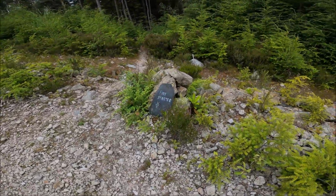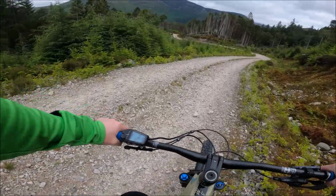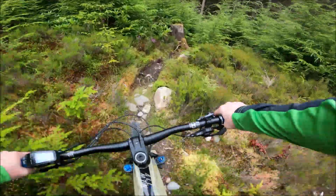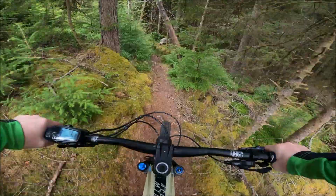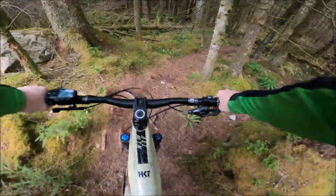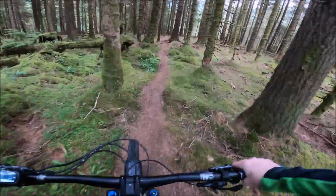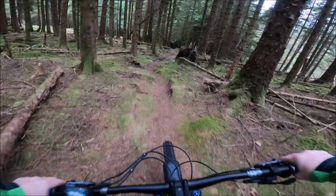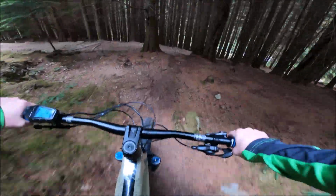Right, now we're at this one, it's a red grade one, this is called Firestarter. It's a red grade, should be. Nice and mellow, we shall see. You dab at the foot already. Plenty of roots. This is just a recce, one of these trails, so I've never done any of them before. Just take it nice and easy.